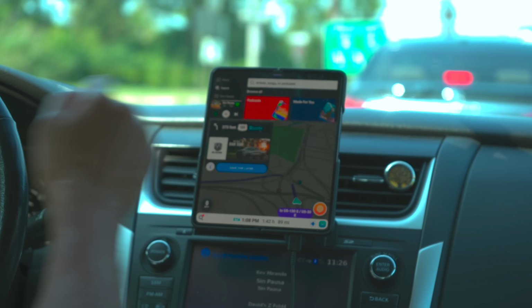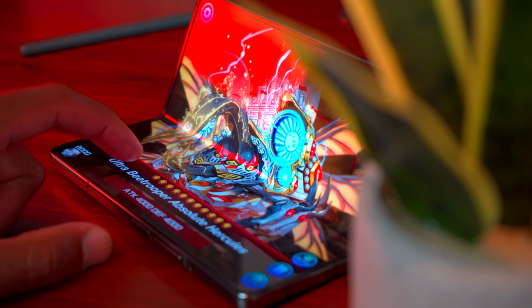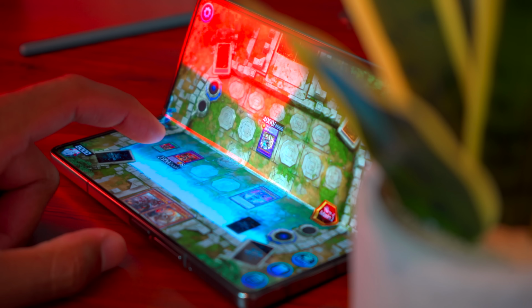when he's driving places. With the folding display, I'll play Yu-Gi-Oh! Master Duel, and because you can split the phone in this orientation, I can be playing on my half of the screen and have the other person's side of the screen up in an orientation where I don't have to look over or hold the phone up. I can have it on the table, kind of like Battleship, and that is awesome.